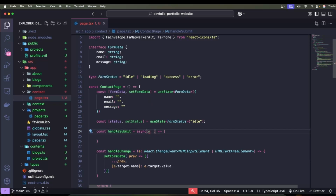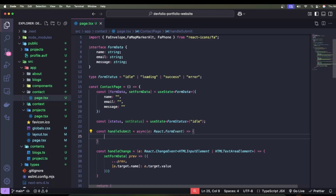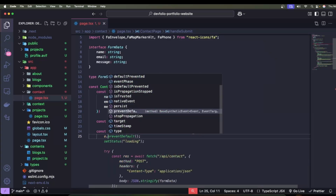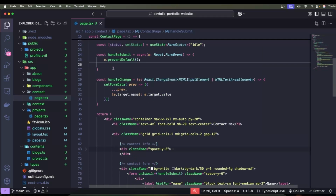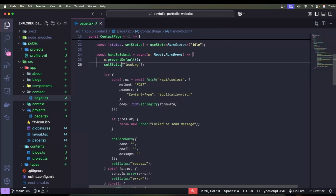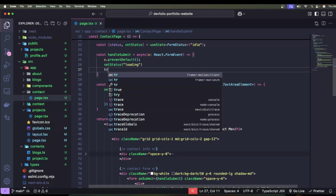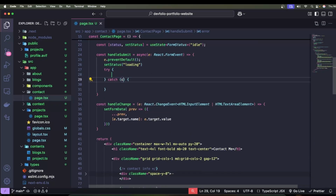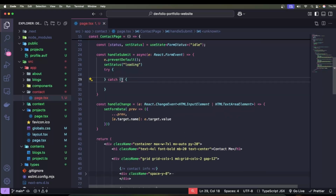So this form is actually React.FormEvent. Okay, FormEvent, and inside it at first you will have to call event.preventDefault. Okay, and then let me call this. After doing that, here we will say setState loading. Okay, setState loading, and then here we'll have a try catch, and inside this catch we'll have error.